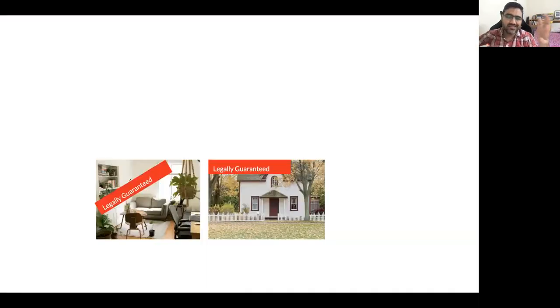So assume a feature is something like this. At the end of the day, it's just a tag, a banner on top of a listing of a house, which says this is a legally guaranteed house. And when somebody clicks on legal guarantee, you show them all the details about what the legal guarantee is, how you are guaranteeing it, and so on. And you come up with 5, 6 variations of this particular banner. I've put 2 variations. It could be many more. And you say, hey, this is what I'll test with. Maybe you experiment with the wording as well.